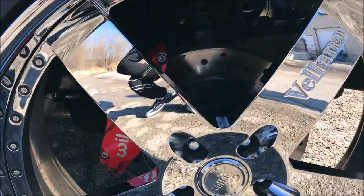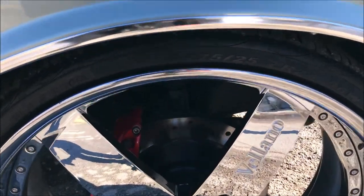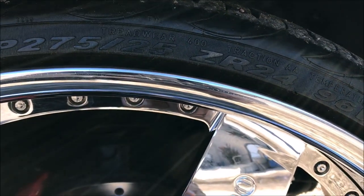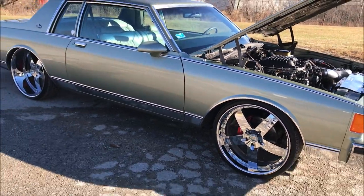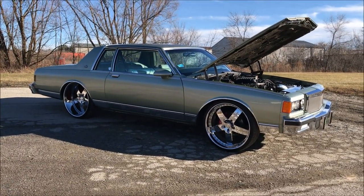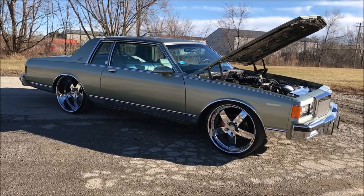Lino's on here. Wildwood brakes all the way around. You know it's only right with the rally tires wrapped around here. And just to show y'all, man, size ain't what all matter, man. This car is sitting on 24s on a Chevy. Let me bag up and show y'all the stance of this. 24s on a Chevy. Never seen it done before. Never seen it look like this before. 24s is official on the Chevy, man.